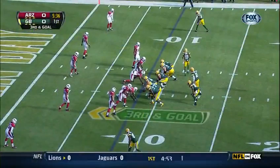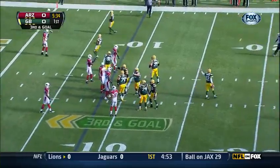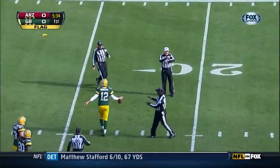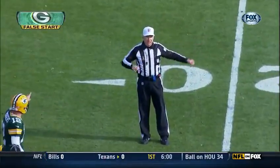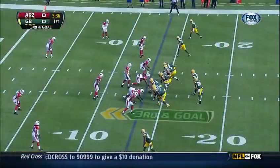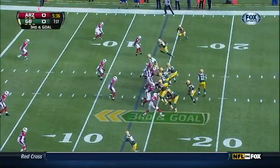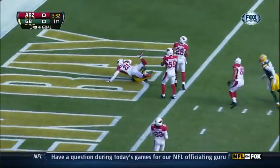Time soon. It's third down and goal. And they're going to get Paris Lennon. Ball start, number 88, offense. 5-yard penalty. Quick throw, pass caught, it's caught, touchdown.